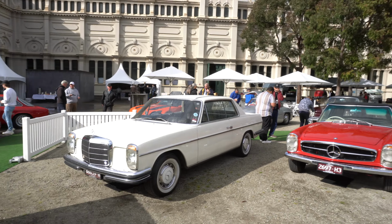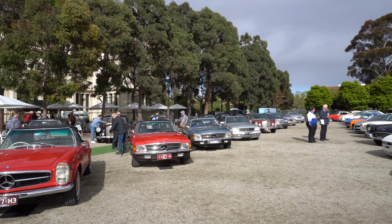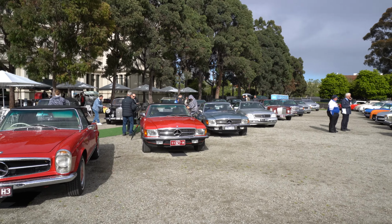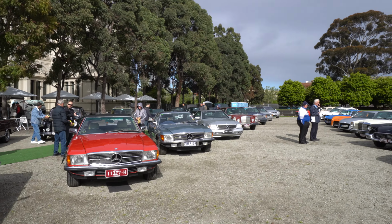The Mercedes Club are here. We saw the Black Series just a minute ago. There is a Goldwing over there as well. But there's a few turned up.